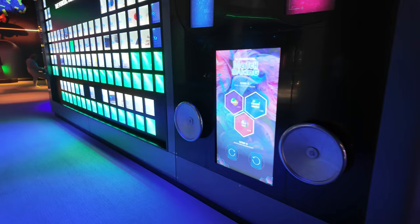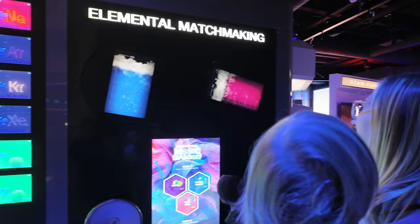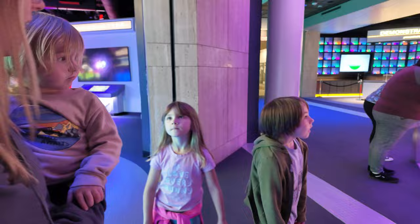This one. We're making chemicals mix. My elemental. So check it out, they move this whole thing around. Oh my gosh, it's boggling my mind. I think it's the same spot. They just redid the whole area. Whole new area to check out.